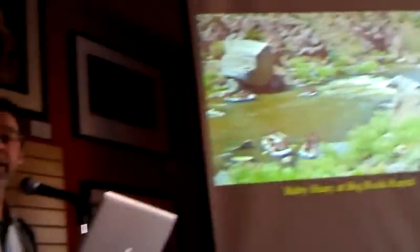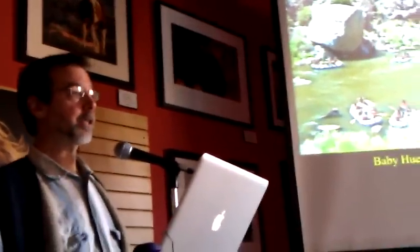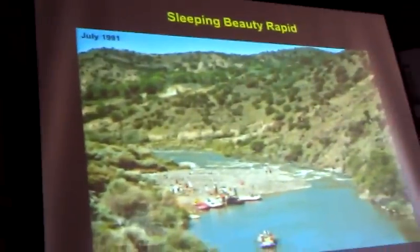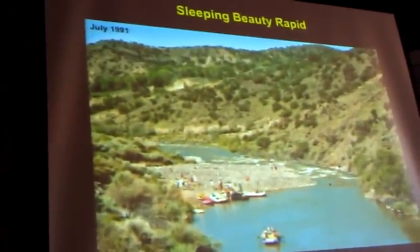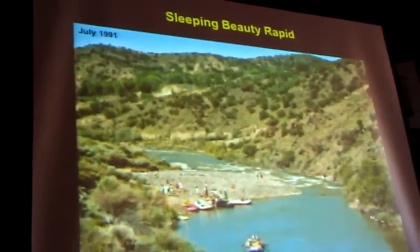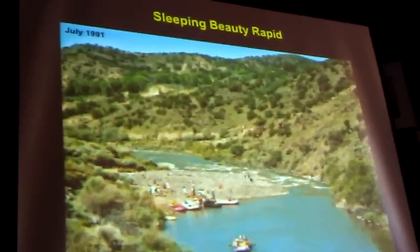Now, also during that night in 1991, the Rio Grande was actually dammed for a short time by a large debris flow at Sleeping Beauty Rapid. And I took this photo 2 days later. You can see the debris flow. It took the river very little time to cut this channel at the far side. And within a few years, most of this debris had been removed.